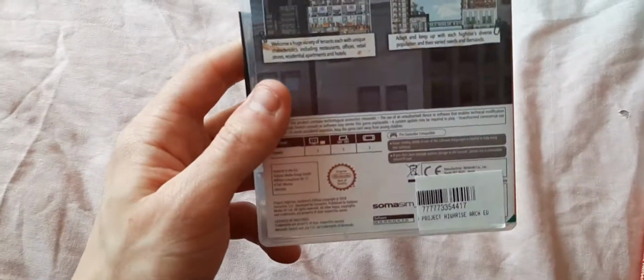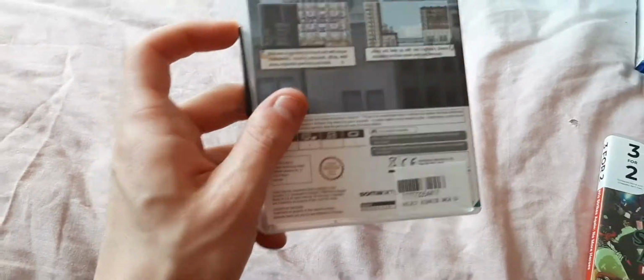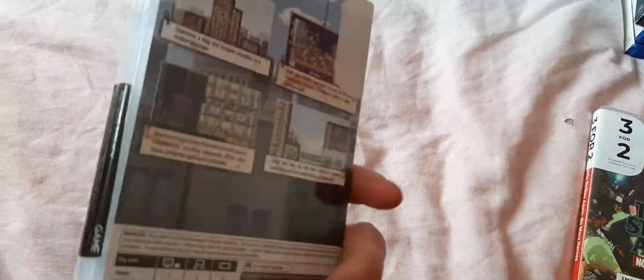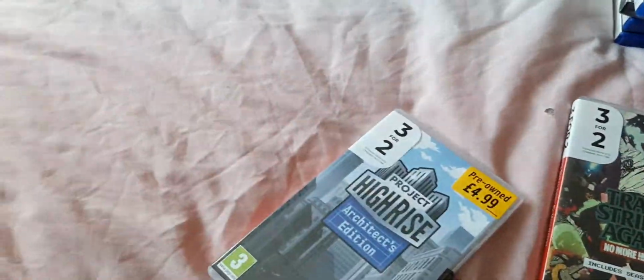I have played this on the PC, and I enjoyed what I played on the PC. It's like a 2D building game. It's kind of a cool game. This is the sort of game which is great because, again, this is perfect for the Switch. I think this is a game that I'd play more on the Switch. And you can do a mode where you have unlimited money and just go crazy.